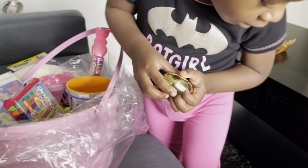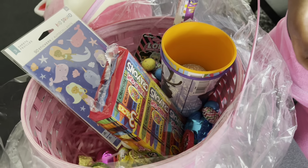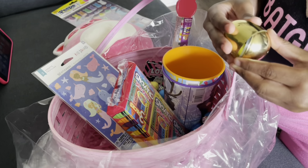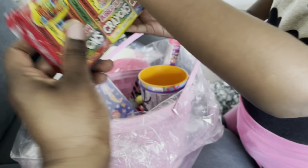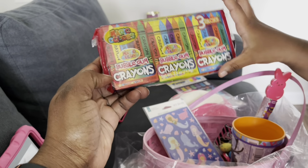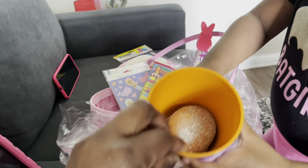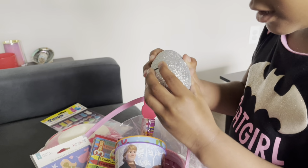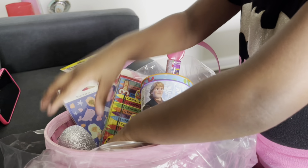Well, let's. Oh my goodness. That is awesome. Jelly beans, a little bit cool. See it, a little bit cool. What, a bubblegum crayon? Is that what they say? Let's see. Oh yeah. Bubblegum crayons. That's so cool. And like a big egg in there, two cups. Ooh. What's in that? Can it open? Oh, it can. Some money!